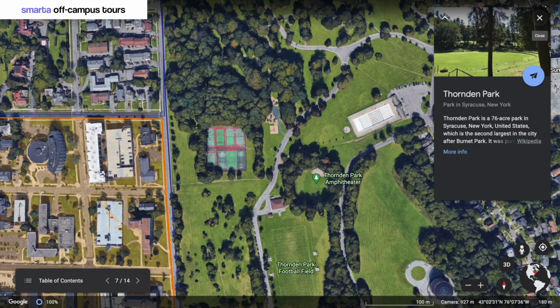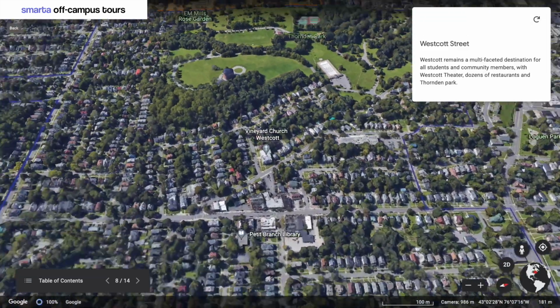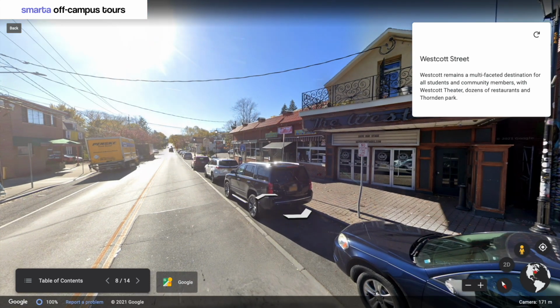Now, perhaps the most exciting part of Westcott's neighborhood is Westcott Street. It's a multifaceted destination where all students and community members gather, especially for Westcott Theater, which is a great venue where artists and musicians come to perform. It's got tons of restaurants that are adored by students all over, especially Recess Coffee, a longtime favorite of students where they would go on the weekend, take out their laptop, do some work, and drink some great coffee.